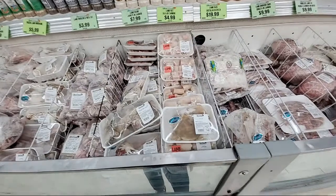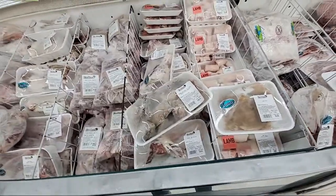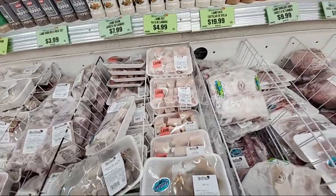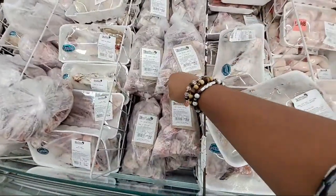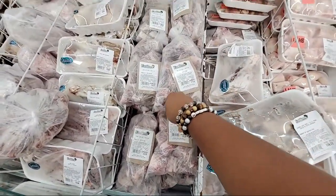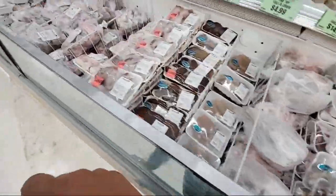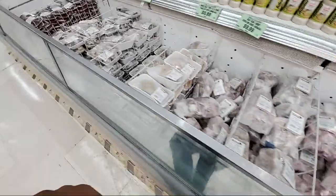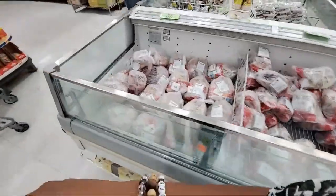All right, guys. So here you have your cow foot, your pig foot and your lamb, and your oxtails. No, this is what? Lamb shoulder. I wonder how this would taste. Lamb shoulder, liver. Guys, if you come in the supermarket, you're guaranteed to find everything that you want and more. Everything.